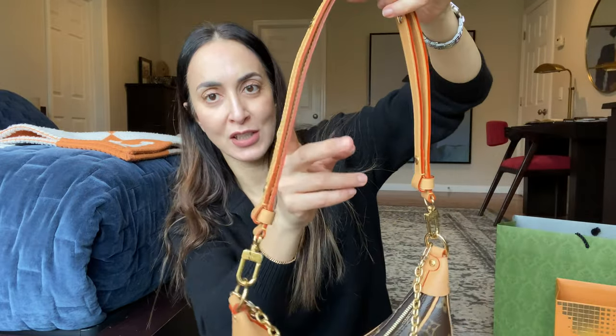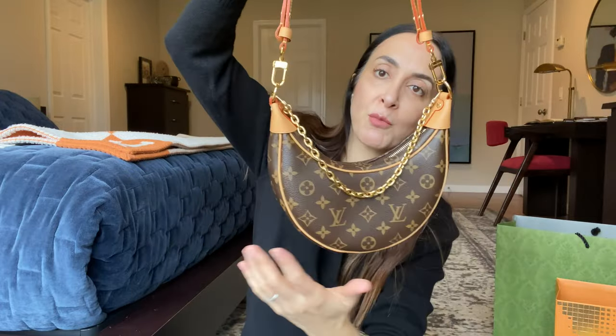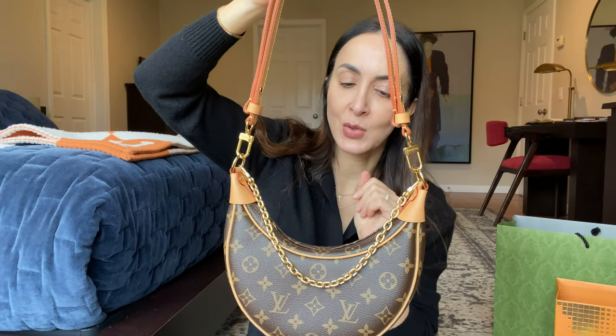First of all, it's pre-treated vachetta. Second of all, it's very soft and pliable. It's a very trendy shape, how you call it, half moon shape. By the way, I remember this kind of shape was in trend like 20 years ago. It came back and you can wear it crossbody.